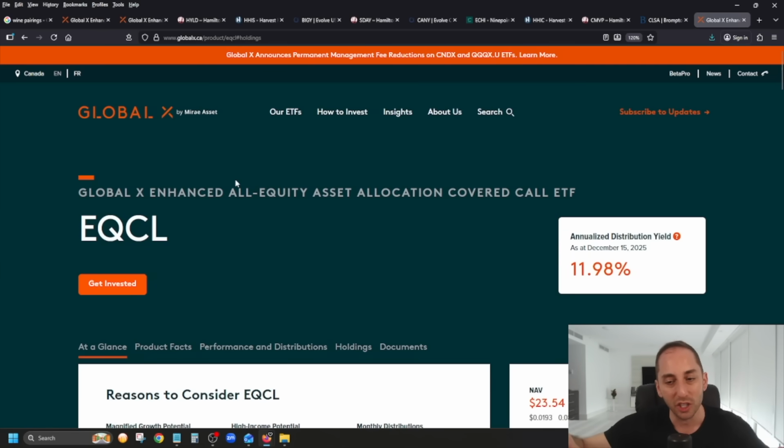So this is kind of like a geographic diversifier. Personally, I'm good with sticking with North America, but in case you want it, you could add a little bit of EQCL, a great pairing to a primarily North American focused portfolio. So those are my 5 pairings, if you will.